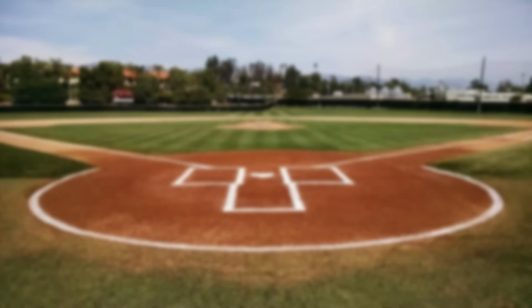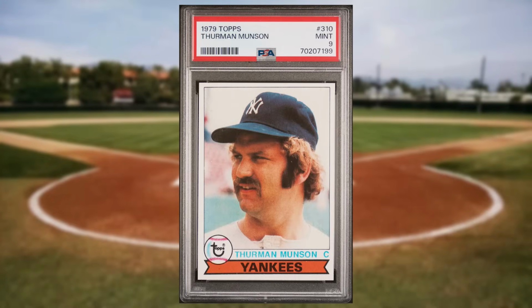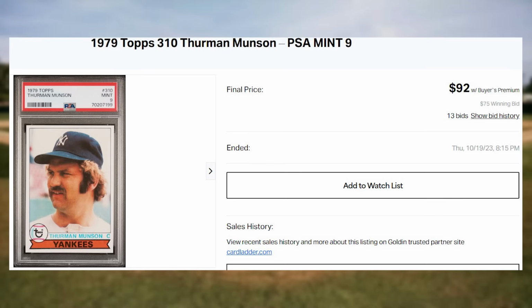Up next at number 24 is this 1979 Topps Thurman Munson card number 310. This was a PSA 9 that received 13 bids, and it sold for $92 even. This card is a pop of 369 in a PSA 9, compared to a population of only 14 in a PSA 10.